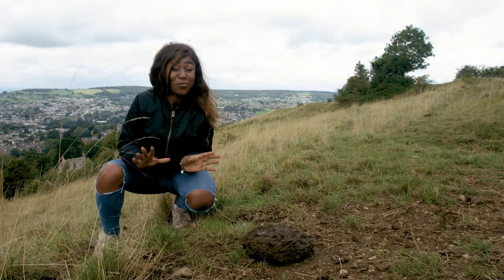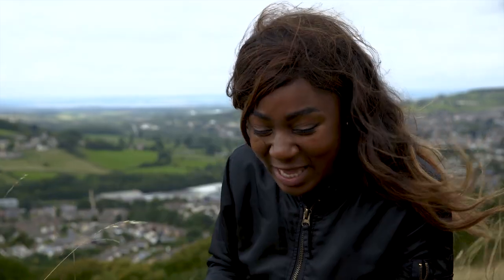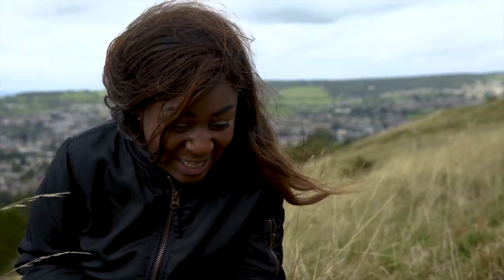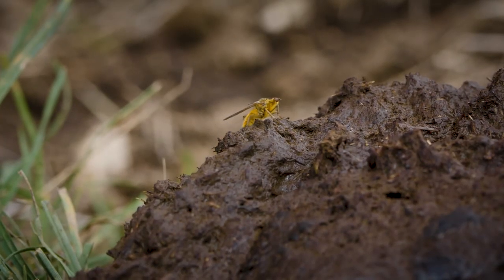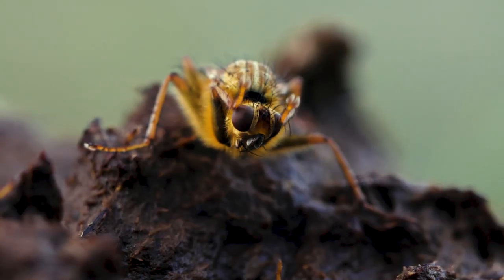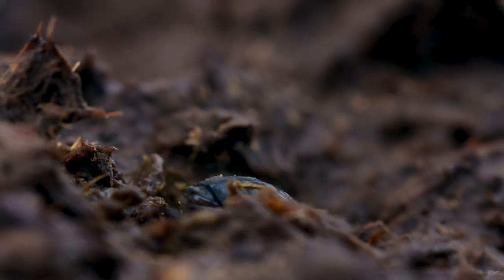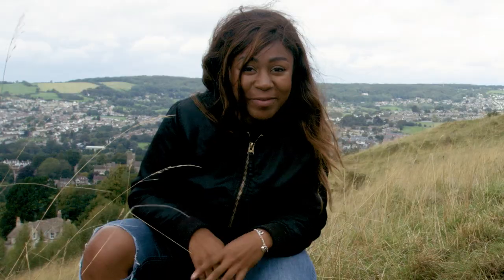Okay, so this isn't the most fragrant place I've ever sat, but can we get down and dirty with this dung for a minute? Can you see how many insects are getting their lunch right here? There's certainly a lot of poo to go around, so the dung beetles and the dung flies are doing really well. And this means that the guys who feed on them can also thrive.